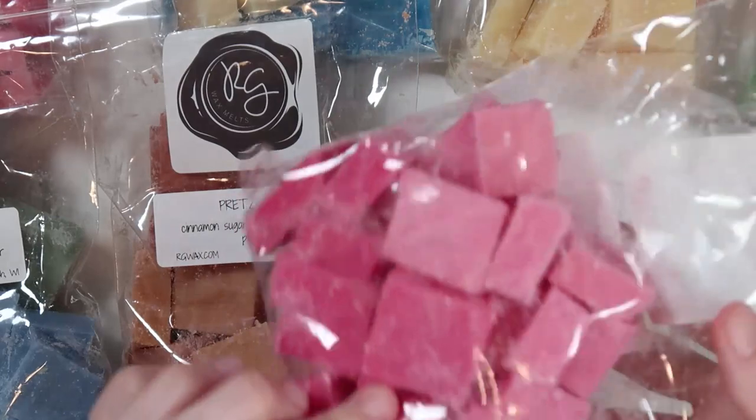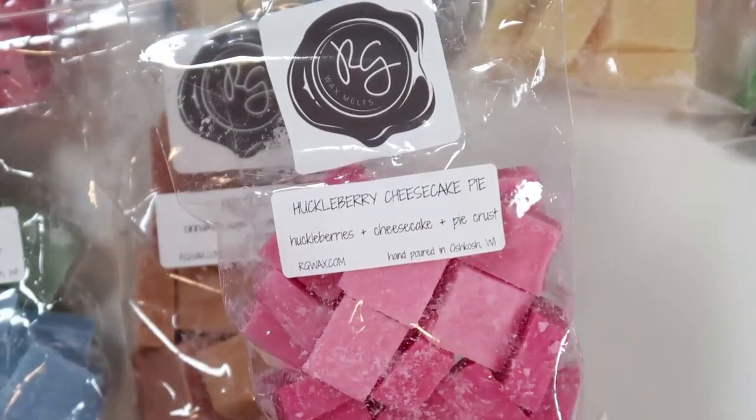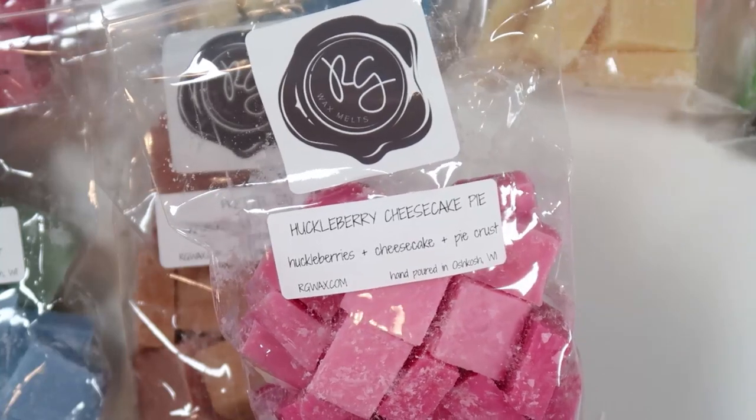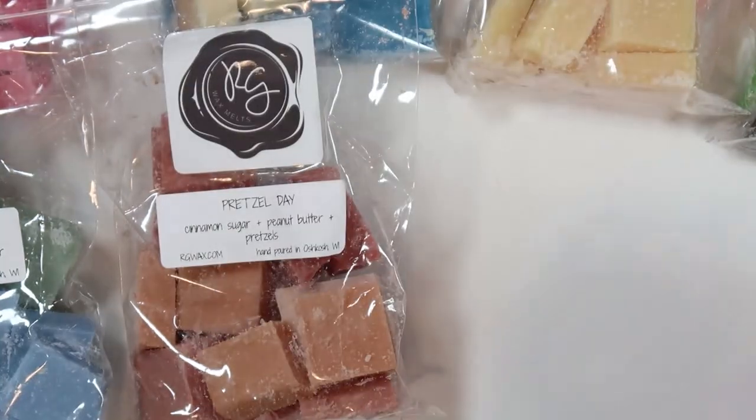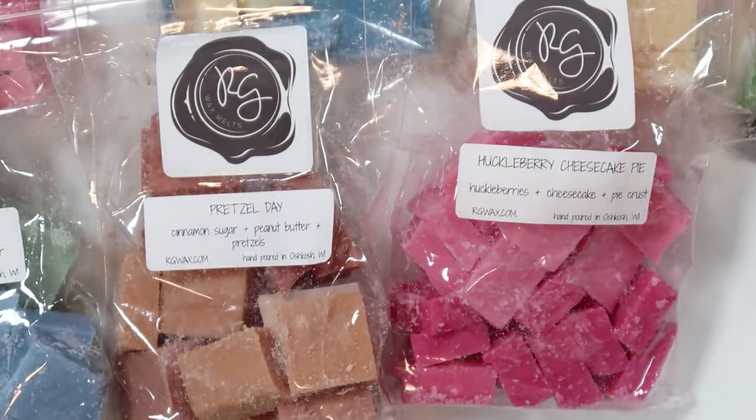Next up, I have a fun pink one. This is Huckleberry Cheesecake Pie. If y'all watch my wax videos, y'all know I love Huckleberry. This is Huckleberry, Cheesecake, and Pie Crust. Huckleberry is just such a top tier scent. I cannot thank Emily from Em's Crafty Corner enough for introducing Huckleberry to my life. It is everything I never knew I needed.